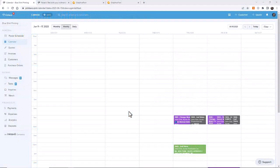I'm going to give you a tour of the Printavo platform. I'm logged into my Printavo account. Printavo is a web app, so it'll work on iPhone, Android, tablet, Mac, Windows, and there's also a mobile app, to make it convenient for your employees.